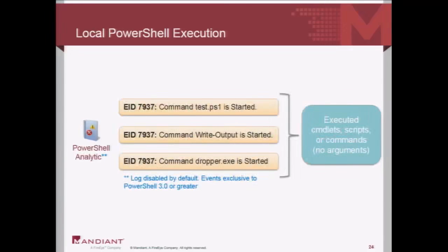Moving on to the analytic logging, this is, again, specific to PowerShell 3.0 or greater. There are some interesting events here. EID 7937 actually captures specific commands or scripts, built-in cmdlets, or if they just launched a file itself. Now, what you don't get from this is arguments. So if you ran dropper.exe and you have no idea what dropper.exe is, you're not going to see the commands or arguments passed to this executable that might help you infer what it actually did.